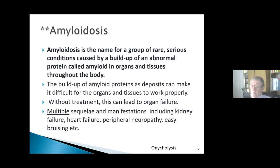So it can be a very serious, life-threatening condition. And one of the first flags and signposts can be something that you see on the nails. It can cause kidney failure, heart failure, peripheral neuropathy. It can cause easy bruising in its early stages and so on and so forth. So once again, a useful signpost there for those who wish to look at it.